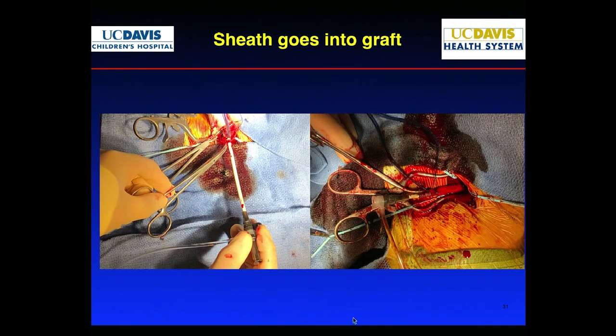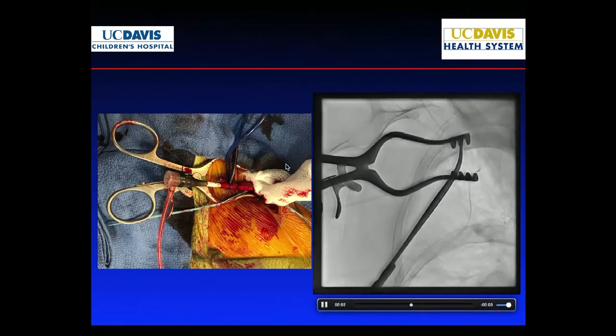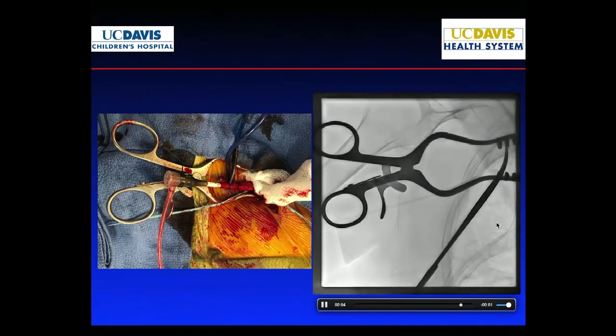And this is the position looking at it from the side of the table. So with that in mind, we're able to access that vessel. I thought it was a very novel way of accessing vessels.